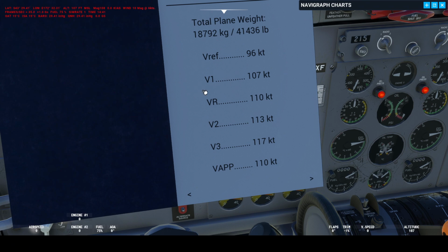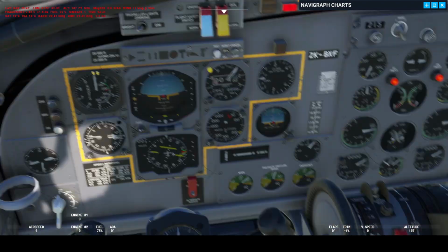So I'm not too sure what I'm doing this flight, but you set these two speeds, but I guess between that there's not much difference between the rotation speed, is there?